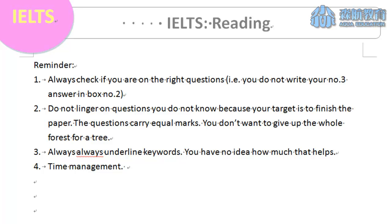Always look at your watch, but don't look too frequently, or else you're not gonna finish your paper. Just when you finish article 1 and look at it, if you find out you have already taken 25 minutes on question 1, please get your pen up and rush through the paper. It's important that you finish the paper, alright? So yeah, that's about it. Those are the skills that you have to know for your IELTS exam.